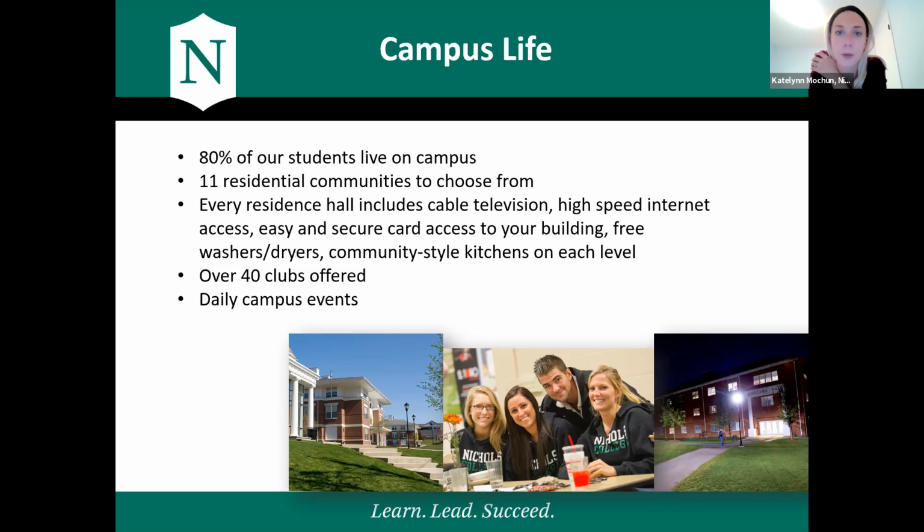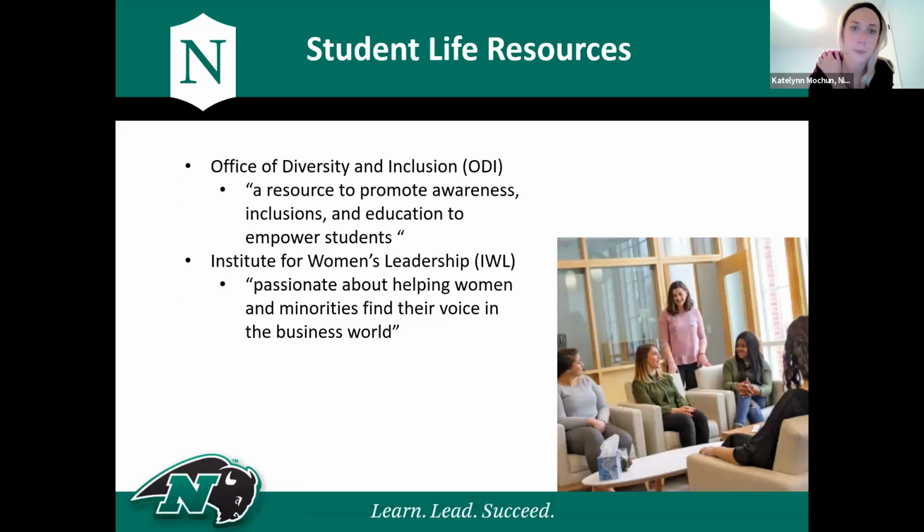Right now with COVID, we've been trying to do activities that are safe for all. So things like fire pits where we can get outside, with s'mores bars and smoothie trucks and everything that you can think of, trying to bring as much to you so that you can enjoy your time as a college student in a time that can feel a little bit weird and unfamiliar right now.